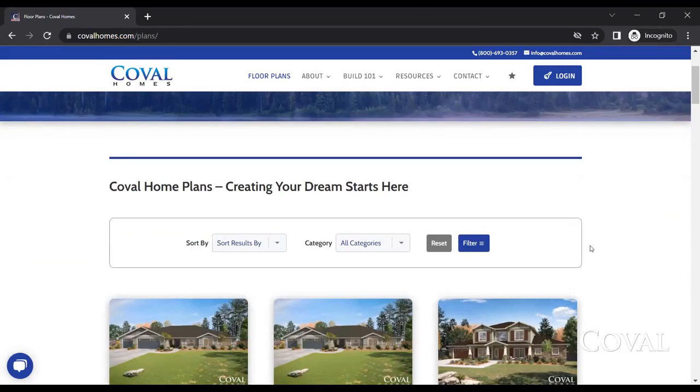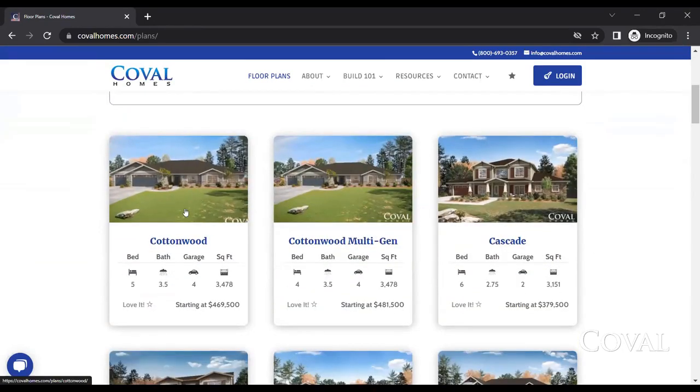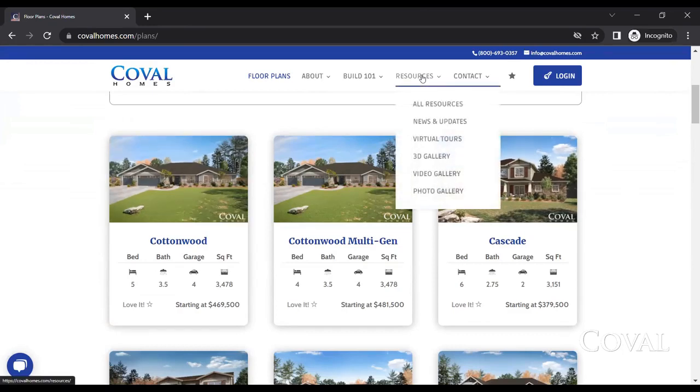So when you go down to our home plans, these are all of our different home plans. Today we're going to be discussing the Cottonwood. So when I click on this, I can see photos, videos, and the virtual tours, which we're going to do in just a moment. But I also wanted to point out here, resources, virtual tours. If you click on this link, you don't have to scan through all the houses that don't have virtual tours. You can just easily find all of them and explore the homes yourself to see if maybe one of them's your dream home. So feel free to use the virtual tour link there.